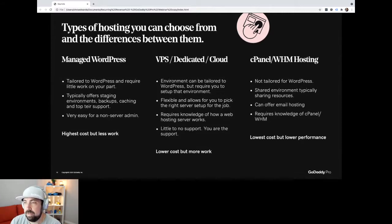And then you do have cPanel and WHM hosting. You'll see these a lot of times. These are those website plans you see, $2 a month or $1 a month for a website. They're not tailored for WordPress. They're usually on a shared environment, meaning you're sharing resources. They can offer email hosting, but you do need to know how to use cPanel and Web Host Manager in order to use those.